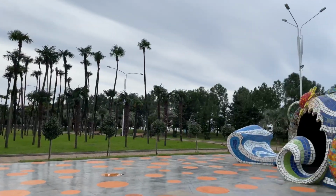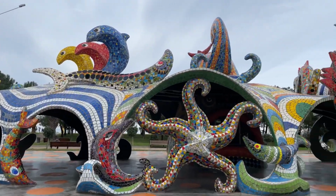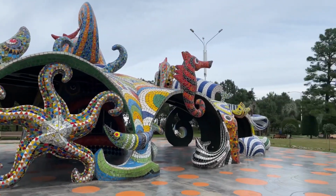This is actually an octopus-shaped old Russian mosaic feature, and inside this is a bar.